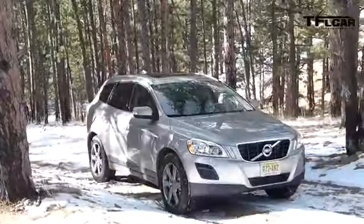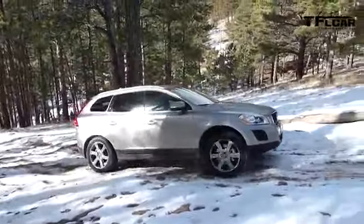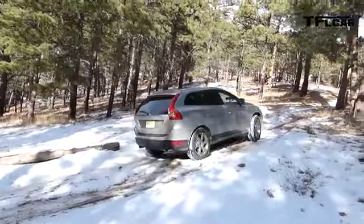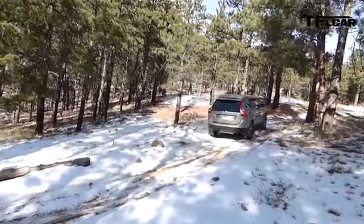And look at that, right over it. You can really feel the all-wheel drive system working. It's amazing just how technology has now changed the way that off-road works, because it's allocating power to the wheel that needs it. The tires, even though they're all seasons, mud and snows, they've got pretty good grip. And dude, this is easy.